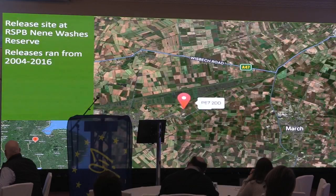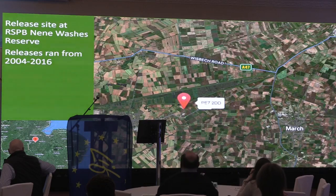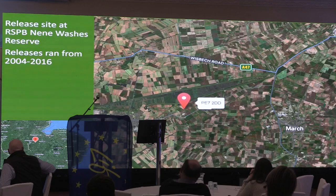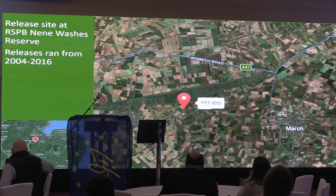Now, habitat, of course, is the all-important factor. And this aerial shot here shows a picture of the Nene Washes in Cambridgeshire. And it's kind of an oasis in a barren, intensively farmed landscape. Now, one of the factors considered in establishing this trial was how to get the corncrakes to imprint well on the site and return the following year to the same area. So, you know, having this sort of oasis in a sort of barren landscape was a factor considered, that the birds at least would come back to that site and find each other.